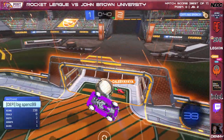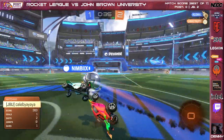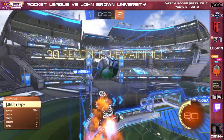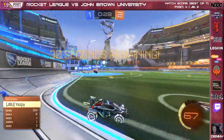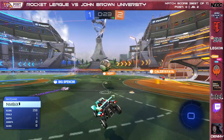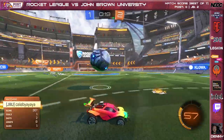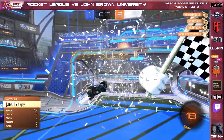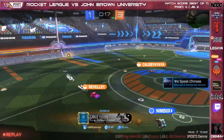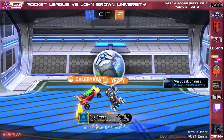NiMBiiX over to Spencer. Ooh, good shot, but just barely off the mark. And Yesby pre-jumping this. Wow, NiMBiiX cutting in, just preventing that open goal, that open net. SB off the ceiling. Down to Klowa. 30 seconds. Eagles have to tie things up. Oh, great pass from NiMBiiX down to Spencer, but he wasn't expecting it. And now Ravel taps it towards the open net. And it's going to be 3-1 John Brown. And a 3-0 match score, as the match is probably out of reach now for Post.